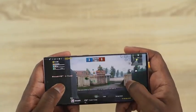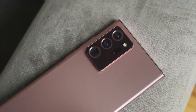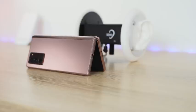Now, the one thing that's common with all devices is that they all have a variant of the Snapdragon 865 processor, with, of course, the FE and the S20 Ultra having the 865, the Note 20 Ultra and the Z Fold 2 have the 865 Plus. In terms of RAM, they vary from between 6 to 12, depending on the device. The FE has either 6 or 8, then of course you go 12 and above with the Ultras and the Z Fold 2.